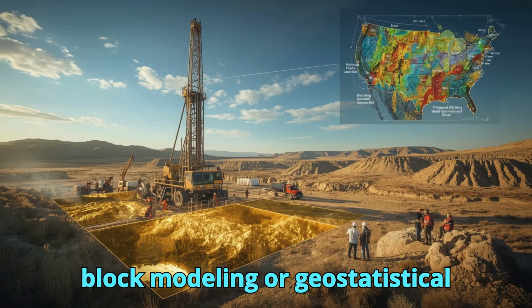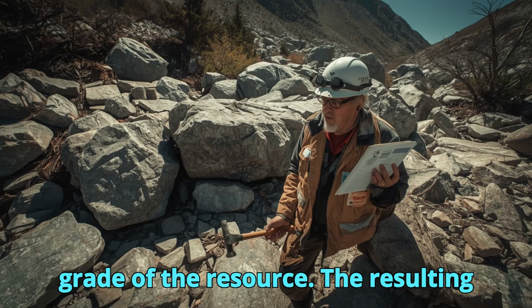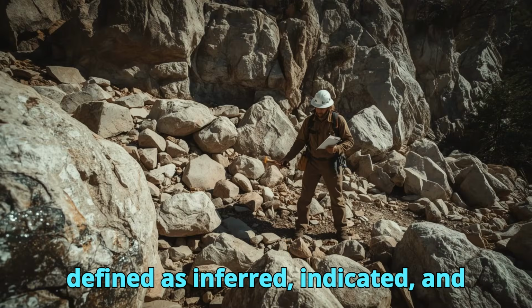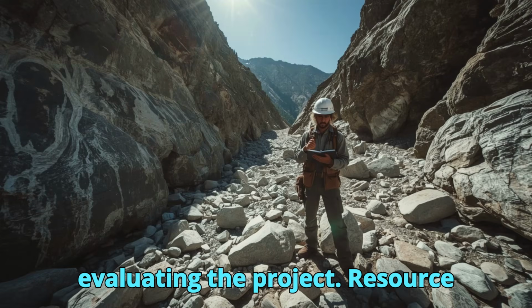Techniques such as block modeling or geostatistical interpolation, kriging, are commonly employed to estimate both the volume and grade of the resource. The resulting models categorize resources into different confidence levels, typically defined as inferred, indicated, and measured, which guide investors, mining engineers, and regulatory authorities in evaluating the project.